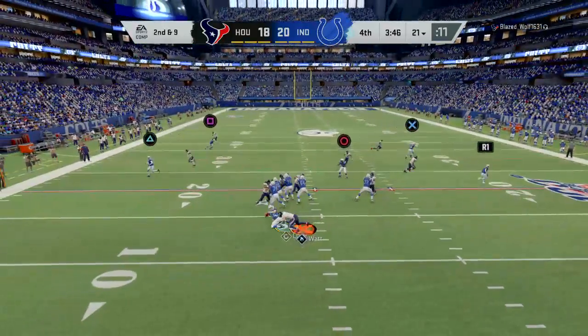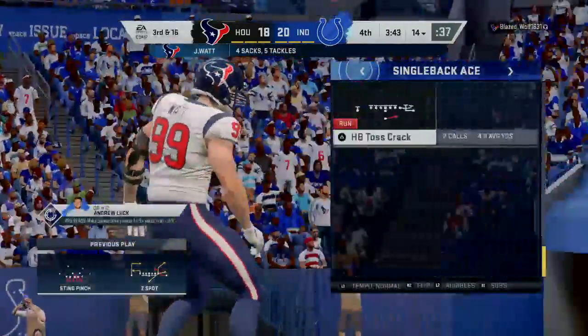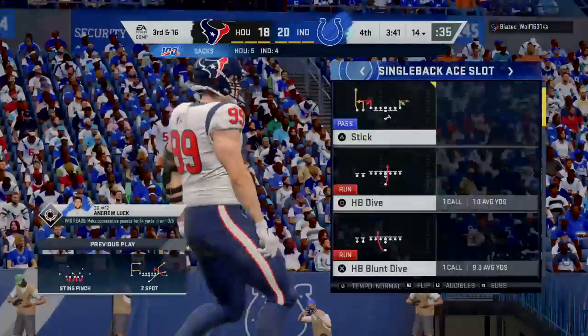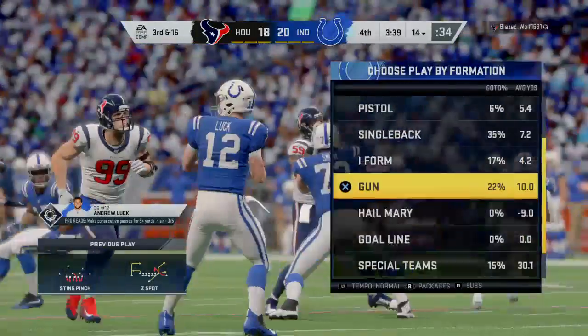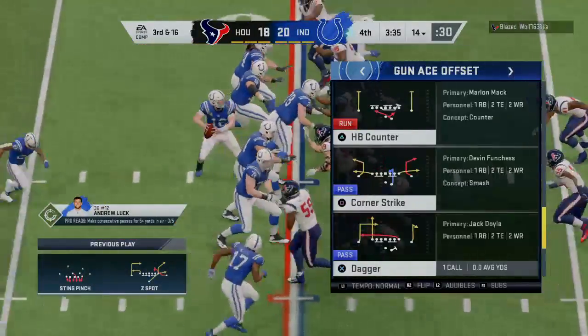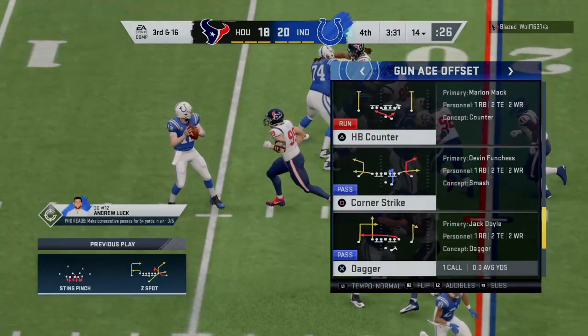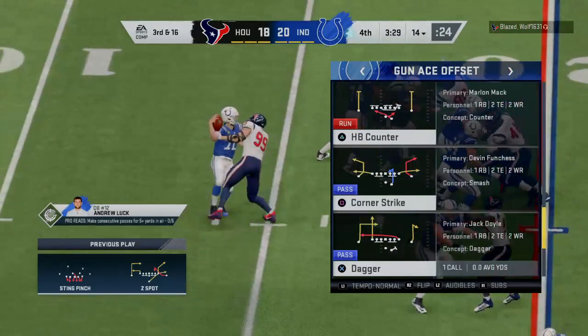Now Luck. Blitz coming, and down he goes. J.J. Watt. Who else? He's in there for his 4th sack of the afternoon. The amount of sacks that they've absorbed in this game is absolutely extraordinary. Let's just face it. This offensive line, flat out, cannot handle this pass rush. It's been demonstrated time and time again.